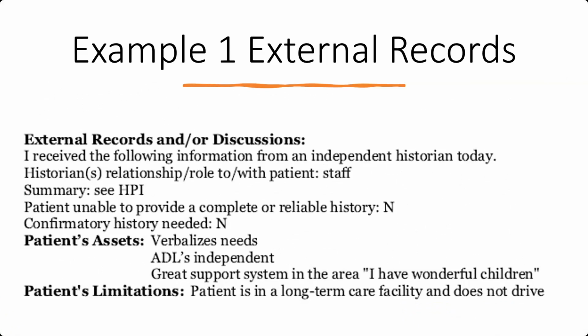The next thing that we have then is what it states is external records. So it talks about the fact that this provider has received information from an independent historian. Now, that piece of information could be valid and could be used in order to choose your procedure code, except that the rest of the information does not support that. So if you'll notice on here, that independent historian is listed as the staff, but then it goes on to say that is the patient unable to provide a complete or reliable history? And the answer to that is no.